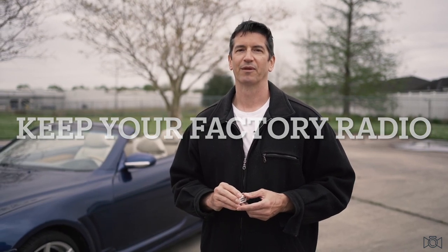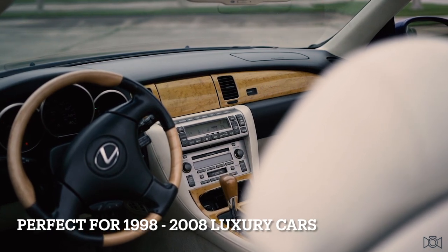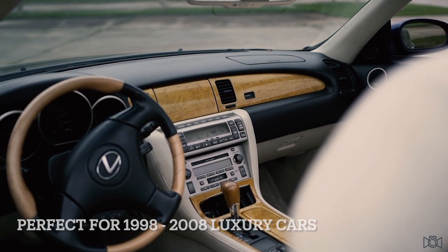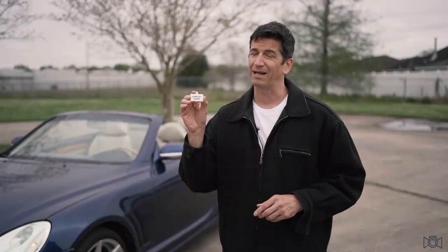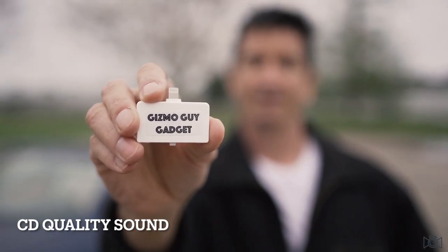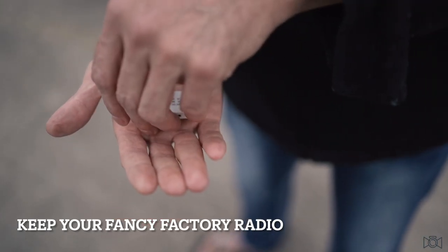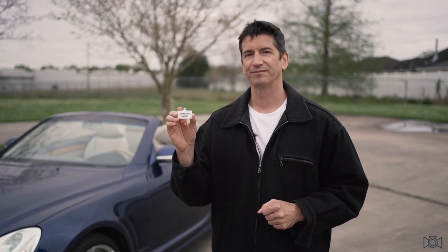My name is Patrick. What happens when you find a nice car on eBay, something that's within your cost range, but it's an older car, you love the way it looks, but you know you can't play your cell phone on it? Here's what you do. I found this product by Gizmo Guy, CD quality sound from your cell phone to your world-class audio system on the cool car you bought. Let's see how it works.